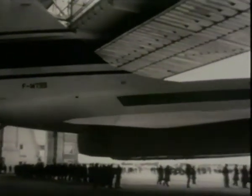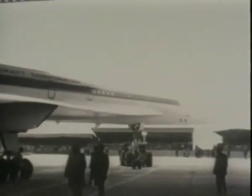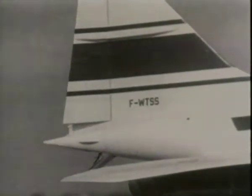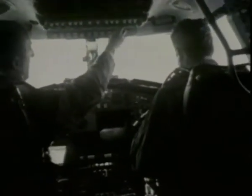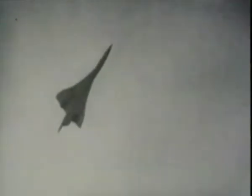The idea that an aircraft which could carry 100 passengers across the Atlantic in 3 hours at speeds faster than a rifle bullet had seemed inconceivable only a short time before. But on March the 2nd, 1969, it was to become a reality. Concorde 001 was ready for its first flight as it rolled out of the hangar. The world's press were gathered to see British test pilot Brian Trubshaw take the Concorde to the air for the very first time, marking the advent of a new age in airline history, the age of supersonic travel.